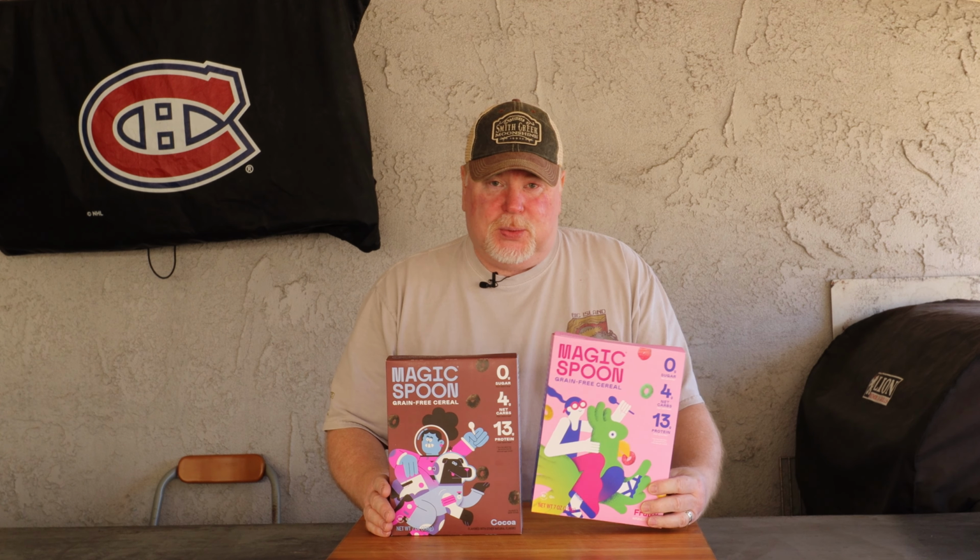All right, so the taste tests are done. This was really good. It was a lot better than I thought it was going to be. I thought there was going to be a lot of crazy aftertaste. The cocoa one did have a slight aftertaste. I can also tell you that after the cereal sat in the bowl, the milk turned really chocolatey, and I drank the milk. It was actually really, really good. The fruity version, the milk didn't change color. It was really good.